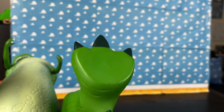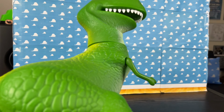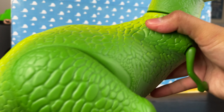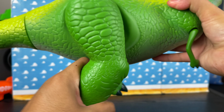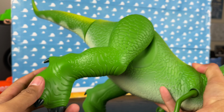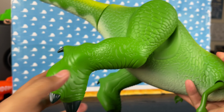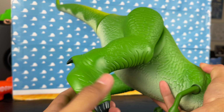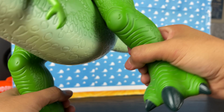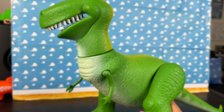And that is kind of a huge collection version. Also, this thing scales pretty big. He's pretty tall. He does have some limited leg articulation, but they do slide up and down. I don't want to force it more than that, but that's where I'm comfortable forcing the leg to swivel. So they both do that. So that is cool. And of course his head and arms move.